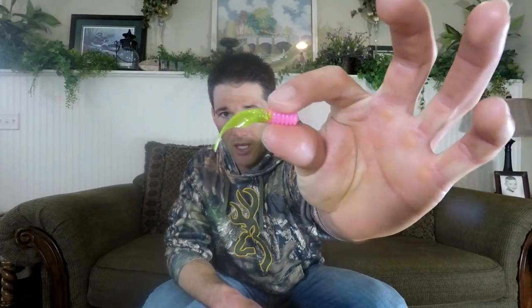I'm going to show you how to hook it. This lure I use all the time now, and it just hammers crappies. It hammers crappies when they're not hitting other lures, and it'll catch more crappies than other lures. So this is what the lure looks like. This is Electric Chicken, one of my favorite colors, because it's got the chartreuse and the pink.